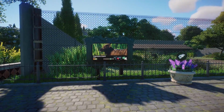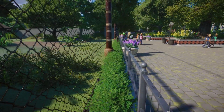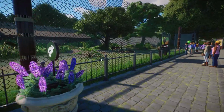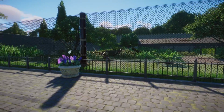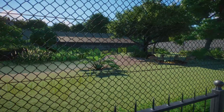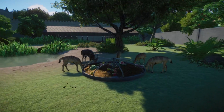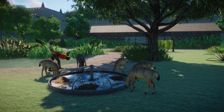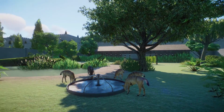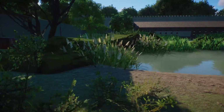So the very first habitat, we have the Nyala on this side. Really realistic fencing. I like that. Everyone knows that by now. Really like the classical style of the signs, the education stuff. And I'm gonna walk through the fencing just to take a closer look at the habitat itself. We have a lot of Nyalas in here. I like the foliage. That's really well done. Little water area on this side. The tropical rocks.